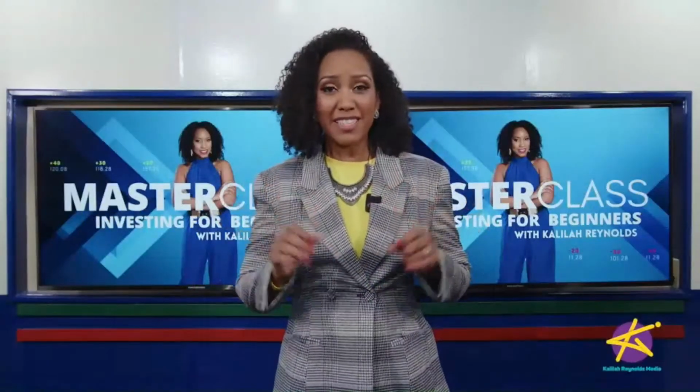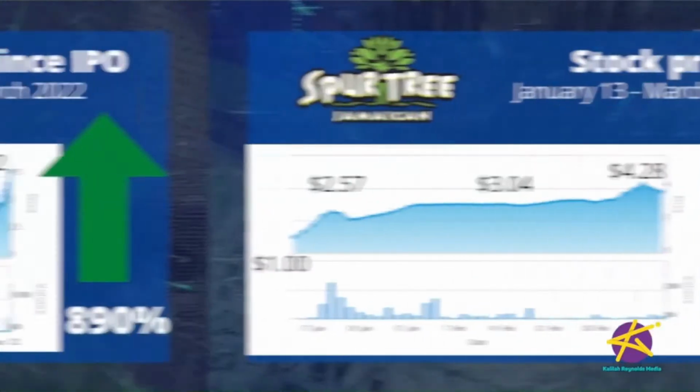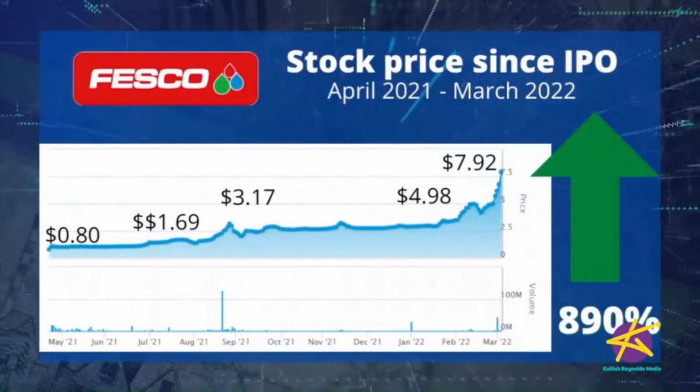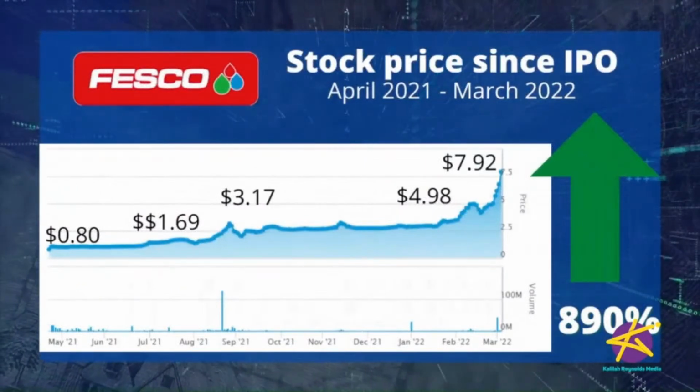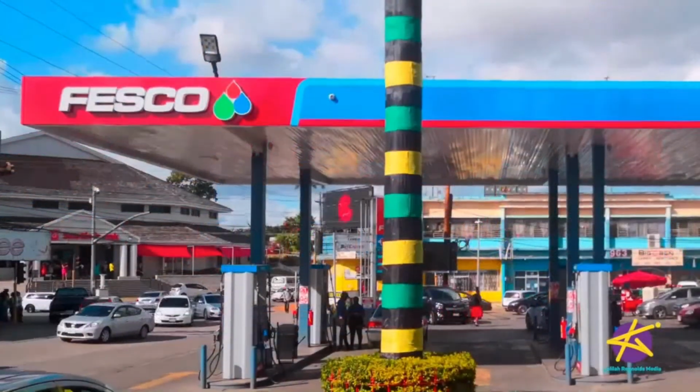Spur Tree stock is up 300% in just 3 months since its IPO, and Fesco stock is up 1,000% since its IPO a year ago. $10,000 invested in Fesco a year ago would be worth $100,000 today.